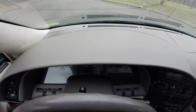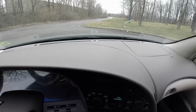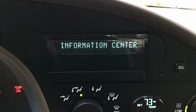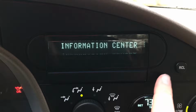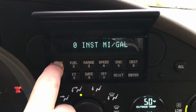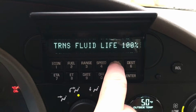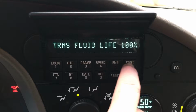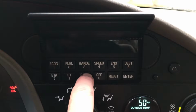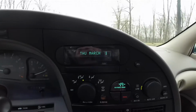And panning over the top of the dash, as you can see, no cracks, no fades, no rips or tears. It's still in very nice shape as it was when it left the factory in 1997. You do have an onboard information center. It's very comprehensive. Behind this panel are a series of buttons that allow you to select anything from fuel economy, range, speed, various trip computer functions for engine, your destination computers, and your current date. You also have the ability to reset the information.